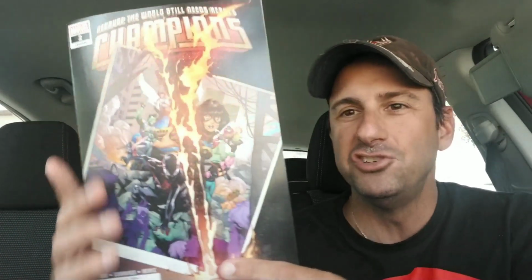Alright. So moving forward now, we have Champions issue 2. Issue 1 left you with a huge cliffhanger with Miles Morales possibly making a deal with Mephisto himself and having the Champions succeed. But what does he give up in return to make that actually happen? And hopefully this issue kind of explores what he did, or if it was just teased.